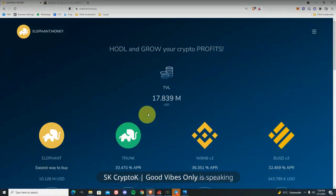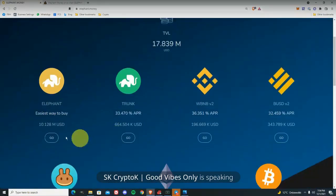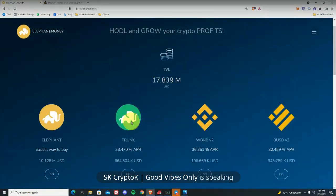There's some other stuff that I don't even know the details of, but everything that comes out after Stampede is just another thing that feeds this 3 contract system. So when the 4th and the 5th contract come out, it feeds this system of Elephant and Trunk. Everything feeds Elephant and Trunk going forward. It's really, really genius. Buying some Elephant while it's still cheap.